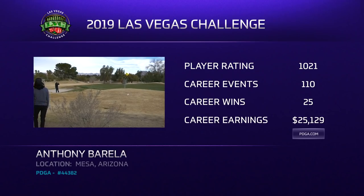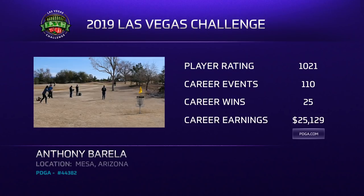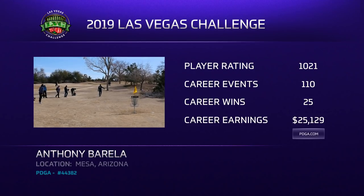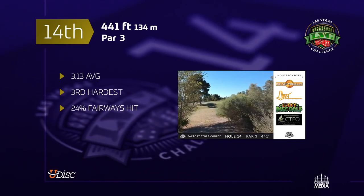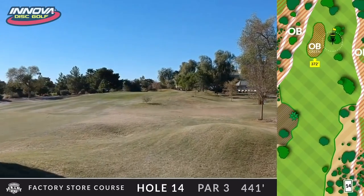If we look back, outside the circle putts, he's getting so close. Now, for being pretty short in the tour game, 110 career events, that's up there. Yeah, 25,000 in earnings. Just shy of 25%. That's pretty good. Those numbers.